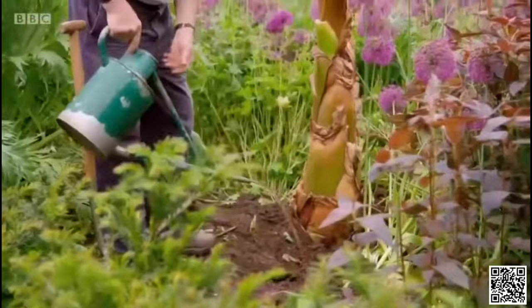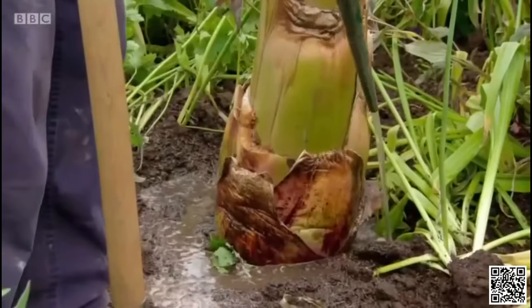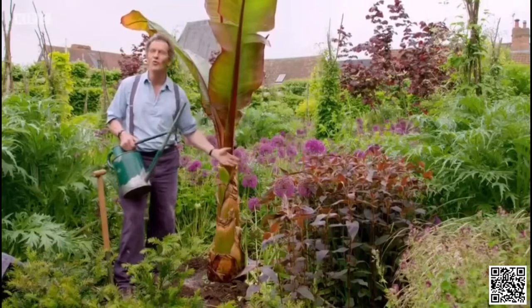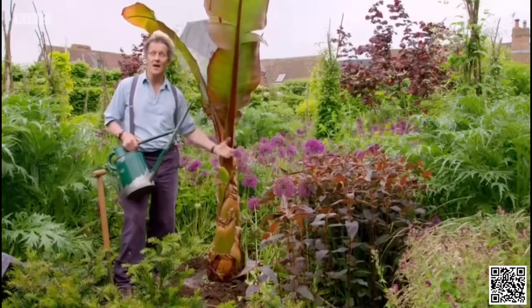The one thing I have to do, and keep doing if it's at all dry, is give it a good drink. Unless it rains fairly heavily, this will need a couple of cans of water at least weekly. And now that this is in the ground, it means that the door is open for all tender plants to come outside. So that's just the beginning.